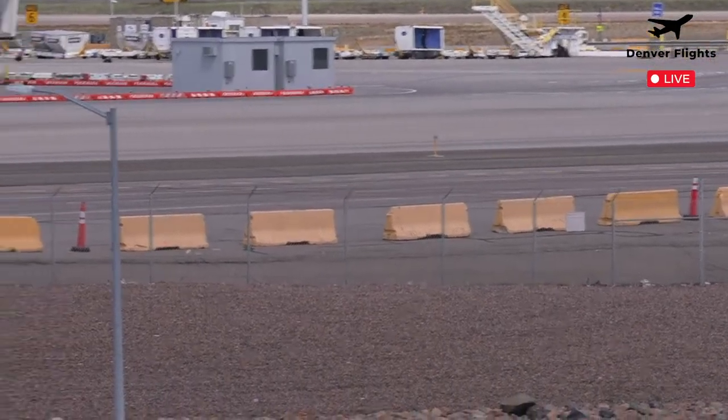Turn right twice and contact ground. Holy moly. Holy United moly. How do you enjoy that? Archer, United 608. United 2270. All right, what do we have next here?